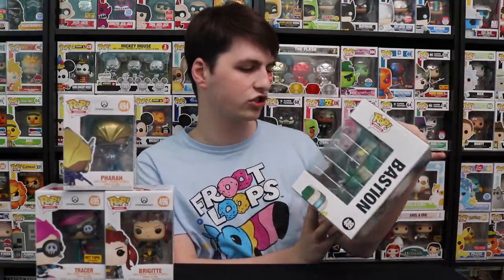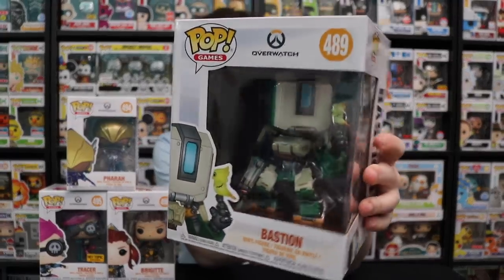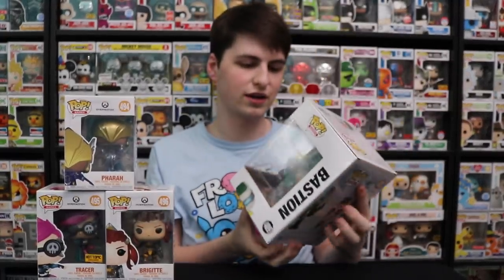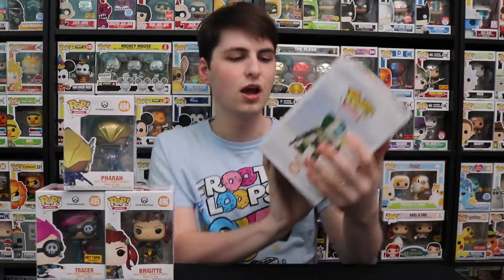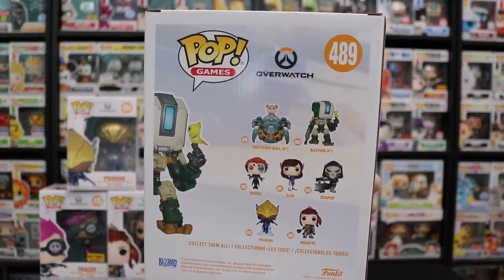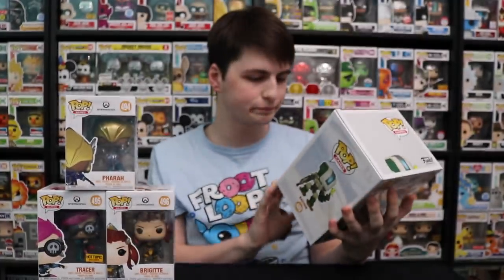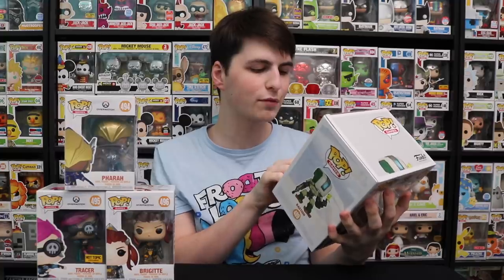The last one I got was Bastion. Bastion is such a cool figure. You guys can see, here he is up close right here. Also, the bird in his hand is great as well. Now, let me show you guys on the back here, too, the ones that I wanted to get. I wanted to get Reaper and Wrecking Ball, the two main ones. D.Va's really nice, too. But out of those, Reaper, Wrecking Ball, and D.Va are the ones that I want to get next. Out of this entire wave, I mean, I like Moira.